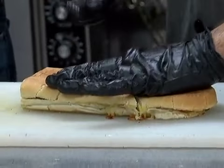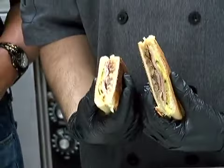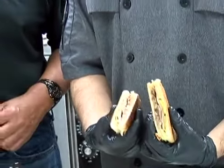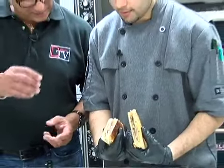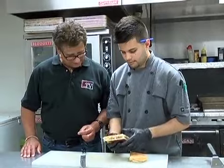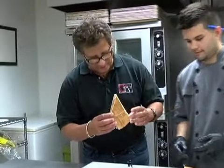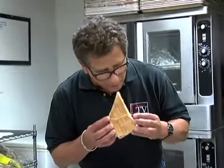Oh, the bread sounds nice and crispy. Yeah, I can smell it, really nice. Oh, that looks cool. That looks wonderful. As you can see, the roast pork, you can see the ham, the pickles, the cheese. Excellent. So it's really hot, so be careful. Yeah, a little bit on the hot side.